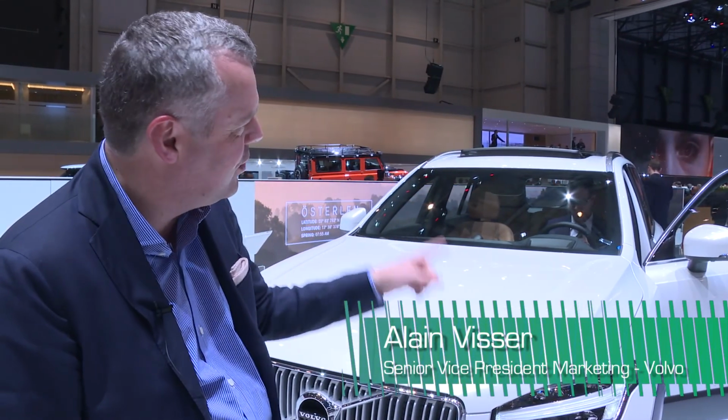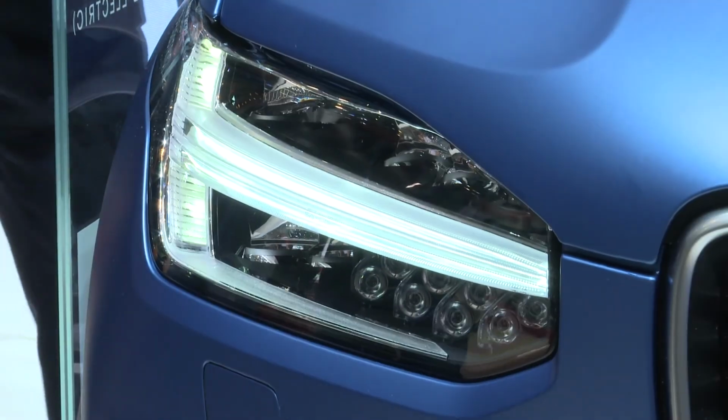There are some details which are very important for us, the lines of the lights at the front as well as the back. These are a bit like Volvo's signature. We're calling this signature Thor's hammer, from Scandinavian mythology.